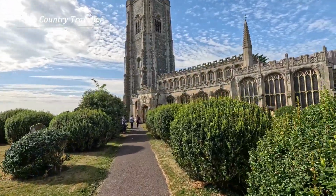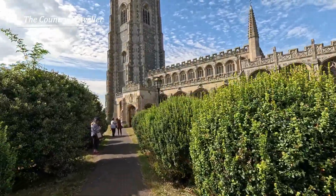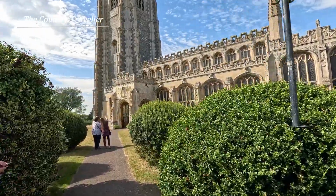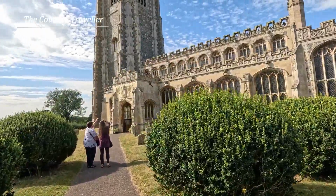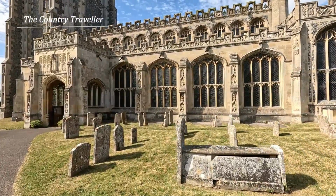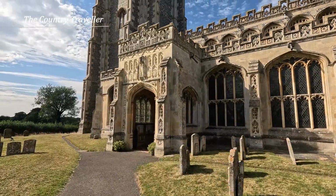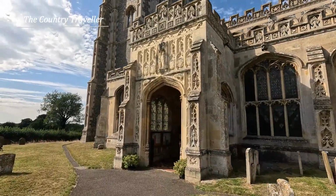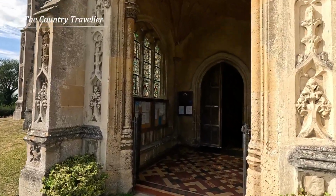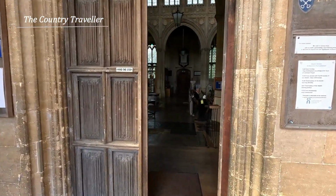Presumably, he was in the favour of King Henry VII and did very well financially when the Tudors came to power. St Peter and St Paul's Church is a Grade 1 listed parish church, and what we can see today was built on parts of the existing church between 1485 and 1525. The tower is 141 feet high. It's one of the most important wool churches in England. A wool church was financed primarily by donations from rich merchants and farmers who benefited from the medieval wool trade. We'll have a very quick look inside.